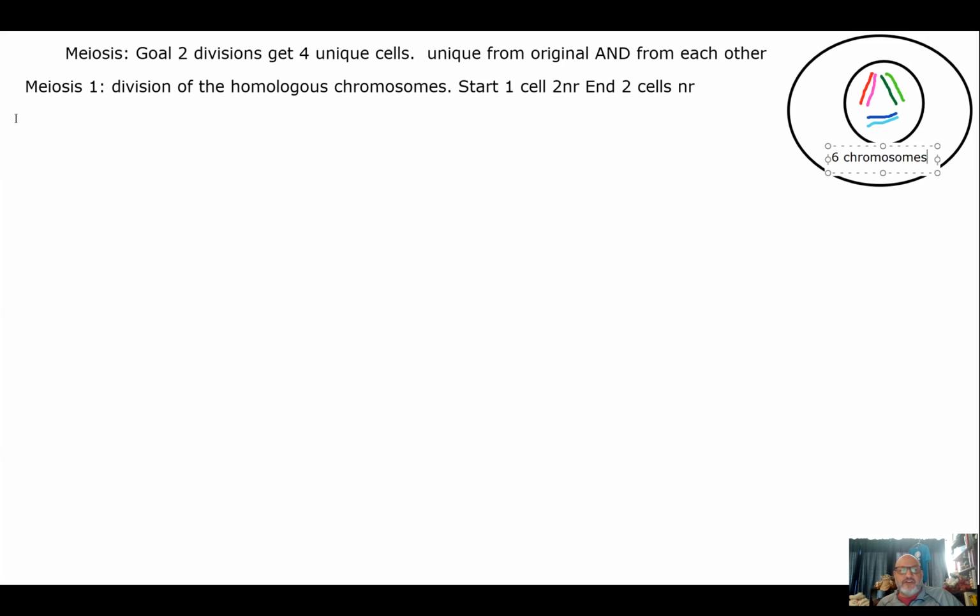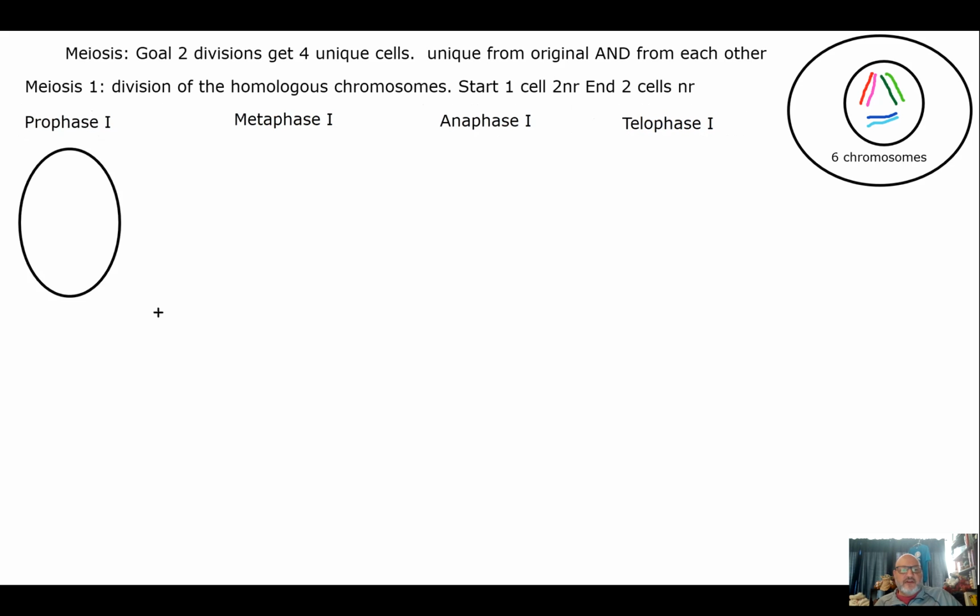Now, to do this requires 2 divisions. Meiosis One has prophase 1. And again, like most things, they use Roman numerals for these types of things. Metaphase 1. Anaphase 1. And telophase 1. Now there's still prophase, metaphase, anaphase, and telophase. So there are still going to be some similarities in these processes. Let's go ahead and draw our cells.